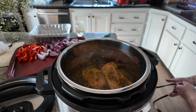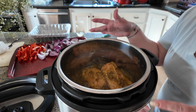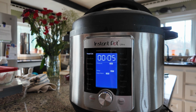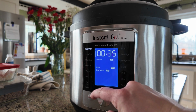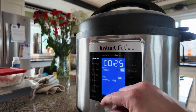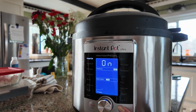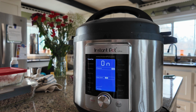Okay, here's a better look at our chicken with the salsa verde. That's all that's in here. It's going to add a ton of flavor. I was looking for the cover. We're going to pressure cook this. I'm going to do 25 minutes to start, on high. And we are going to let it naturally release for a little bit, just as I work on some other dishes.